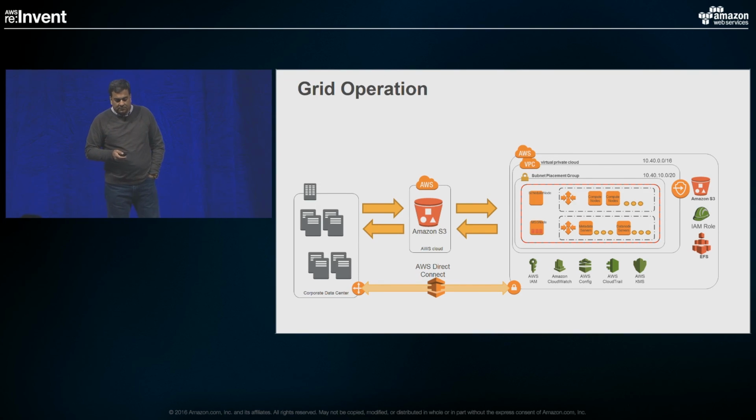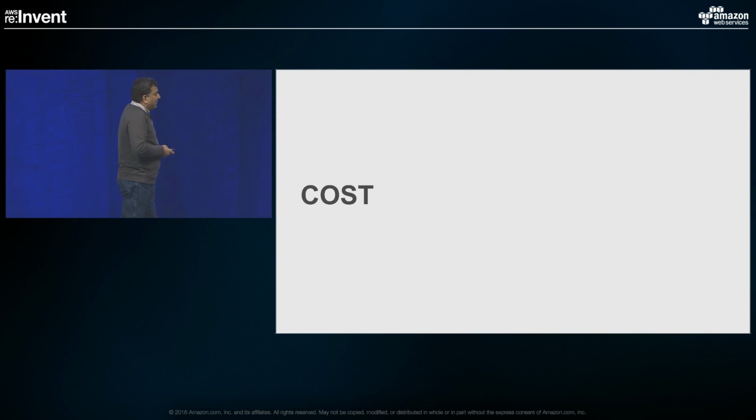So quickly, before I hand it over to Francis, how many of you have built a petabyte cluster, for example? So let's talk about cost. How many of you think it'll cost $100 million? 50 million? 200 million? So petabyte scale clusters are pretty expensive.